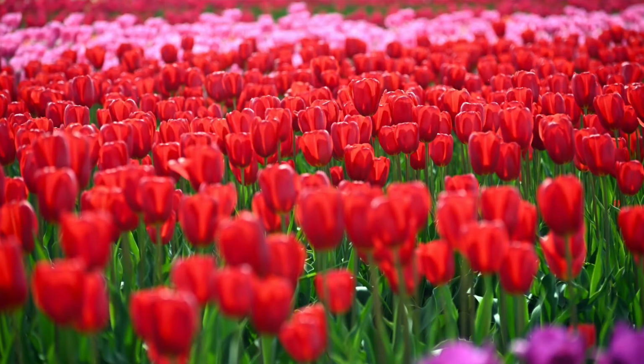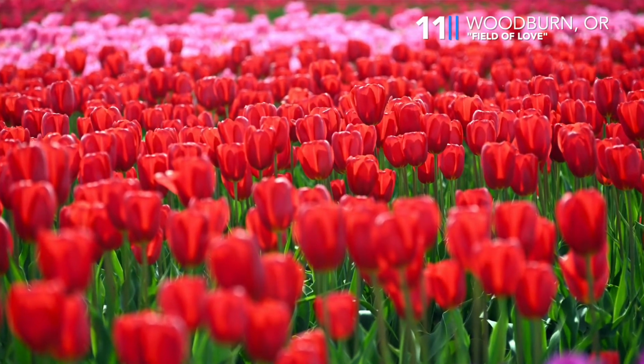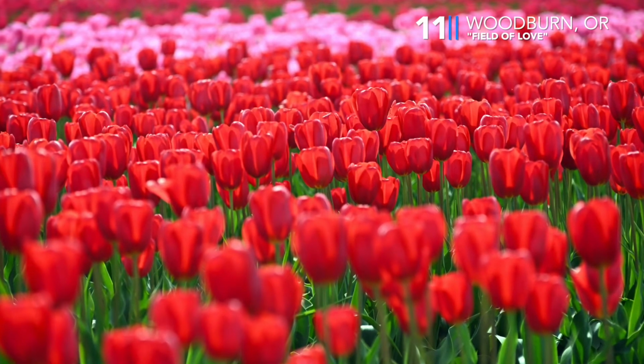This tulip picture I call Field of Love because it captures the red, purple, and pink tulips all in one area. So I think of love, Valentine's Day, that type of stuff when I look at this picture. That's why I called it Field of Love.